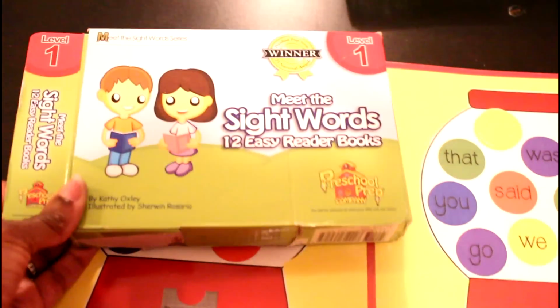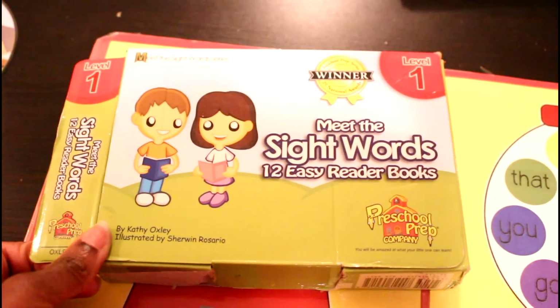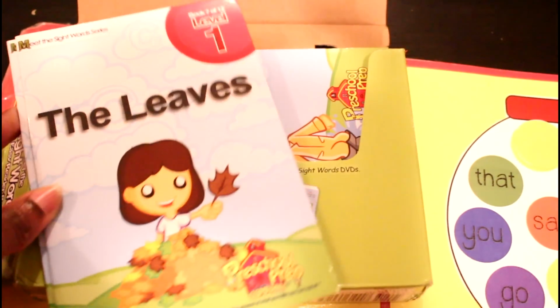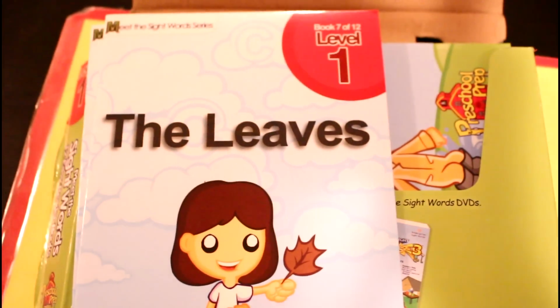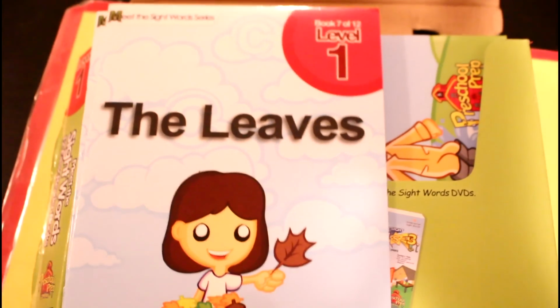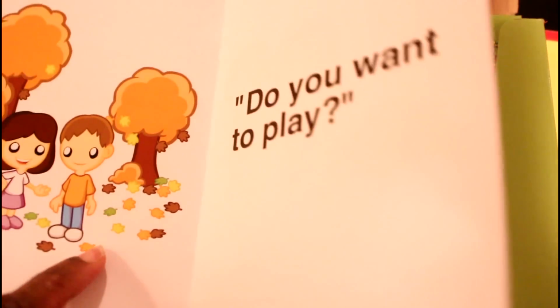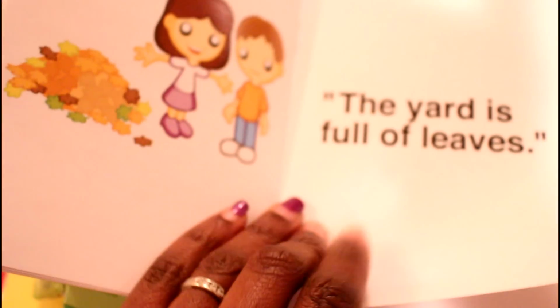So it comes with the books. As you can see, badly beaten because I've had these things for at least 3-4 years now. Kids love it. Each set comes with 12 books labeled level reader 1 through 12. So this one is number 7 of 12. And you just put them in order and you read it to them in that order. They absolutely love these books. The little characters are really cute. The words are big. The sight words are very legible. They have colorful pictures, cute little images, very simple, very straightforward.